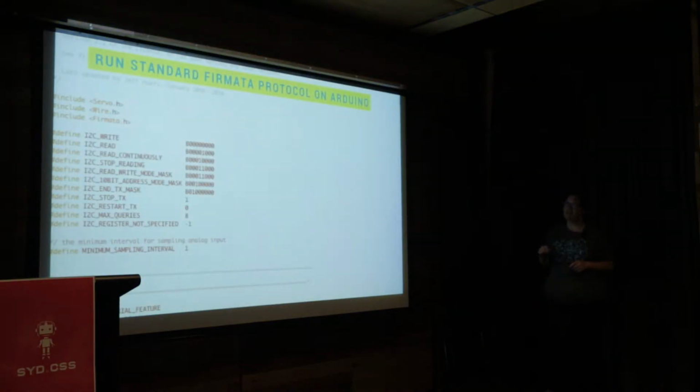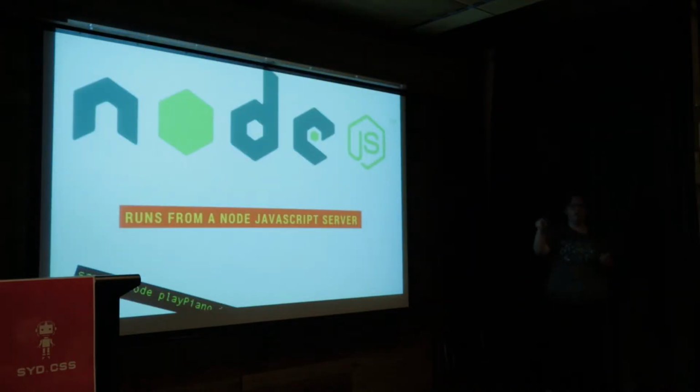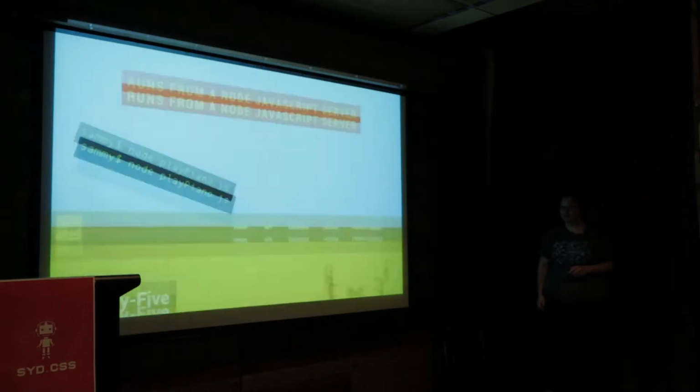It runs a standard Firmata protocol on the Arduino that allows you to write code or execute code from your machine across. And I'm actually running a Node JavaScript server on my machine, and that Firmata protocol translates that to assembly or machine code on the Arduino. I don't know how it works, it's just magic. I just know how to plug it in. I feel like that's what a lot of technology is like. You just want to get it to work.